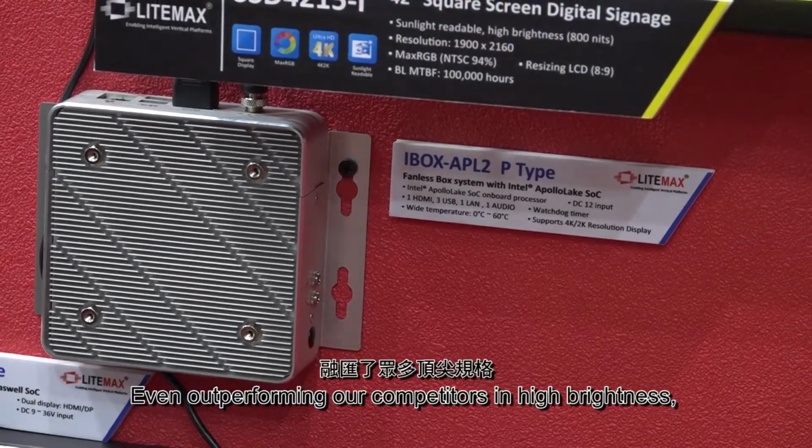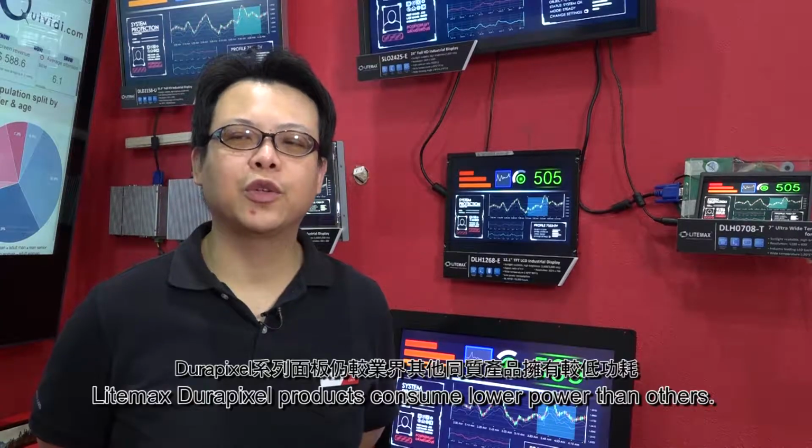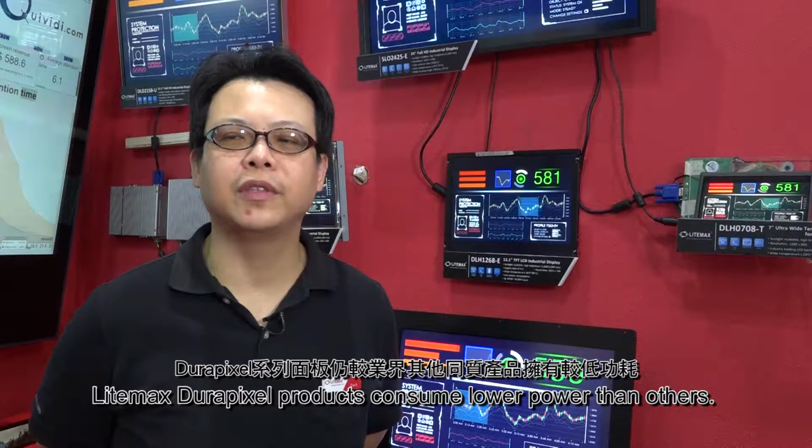despite outperforming our competitors in high brightness. Litemax DuraPixel products come with lower electrical power than their peers.